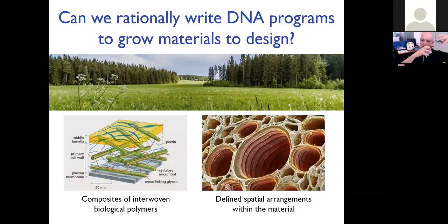How do the cells link with other cells? How much air is in the cells? So they'll have those big air vacuoles. How much water is there? Those sort of things also really help change the material properties from a dense wood to a very light, flexible wood. And so all of these things are genetically programmed.